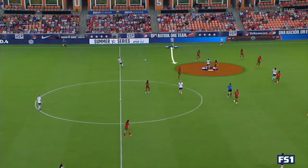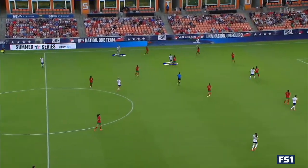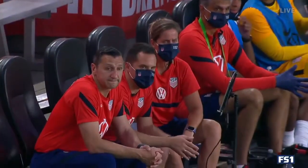This was a good example of a sort of choreographed rotation that they have. Instead of Crystal Dunn being wide, you have Sam Mewis being wide. And she tries to play Alex Morgan in over the top there. That's where I would like to see her actually pull that out and try to switch the point of attack and get Rose in on the other side, who was clearly waiting for it on that right wing.